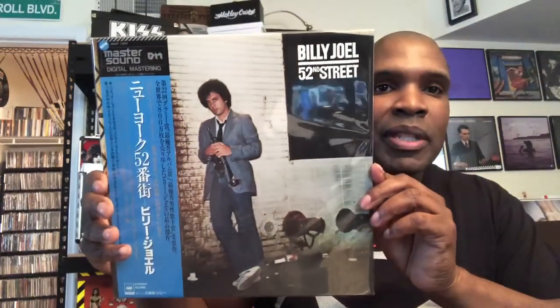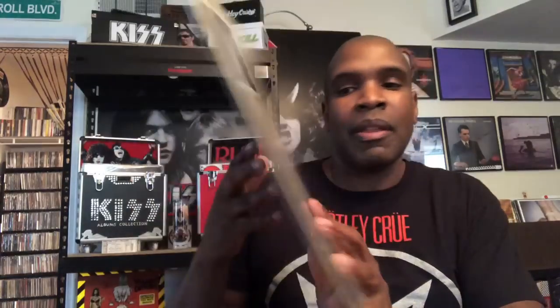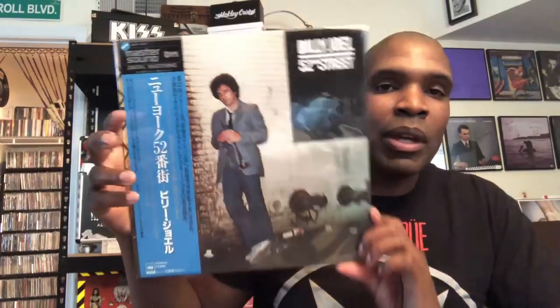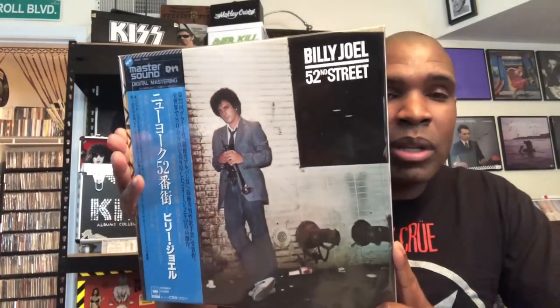As well as 52nd Street. Again, another album that everyone knows, songs like My Life and Big Shot, and just some more of that fun Joel stuff. One thing I would be curious about, because I'm still fairly new to the Japanese pressings and stuff like that. This one is a Master Sound, a DM, which is, I guess, digital mastering. I've never had one of these before, so I was just curious if maybe someone could tell me a little bit about what that's all about.